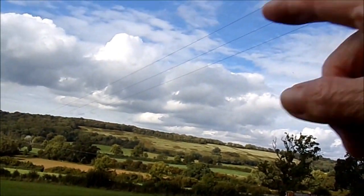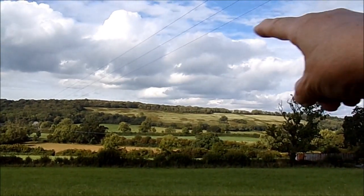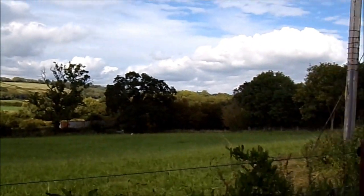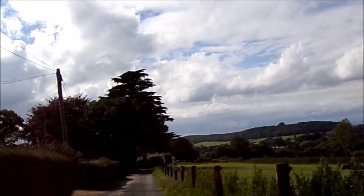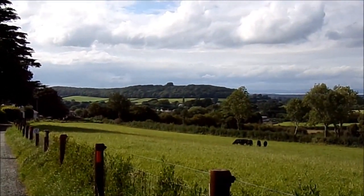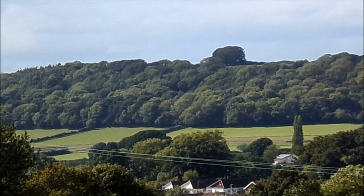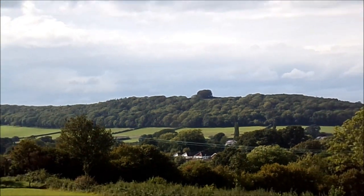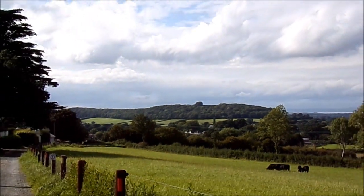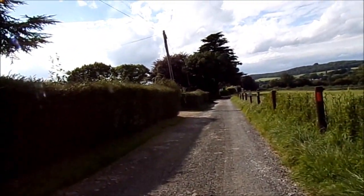Yeah, there's cows in that field, look. Imagine if you decided to have done that and you had to go across where they are. See? No way, not yet. Banwell Hill Fort, there it is with the big tree on top. All videoed before.